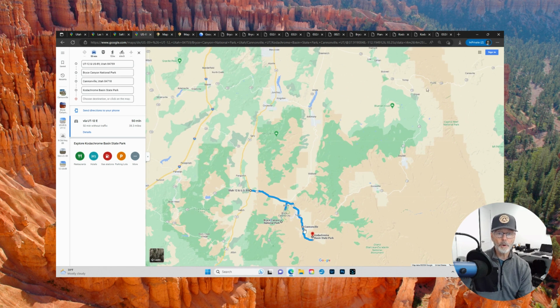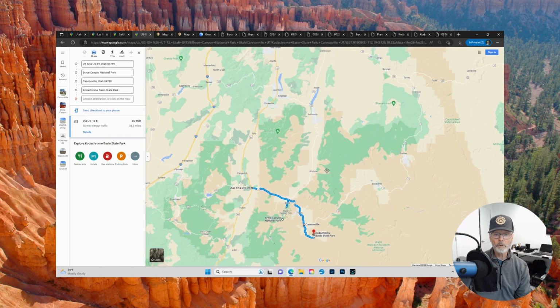That is a 120-mile scenic byway. It's rated by Car and Driver magazine as one of the best in the United States, maybe one of the top 10. And I would say it rates that. It's got 2 national parks, 3 state parks, and a national monument along the highway, and a national forest. It's an incredible scenic drive.